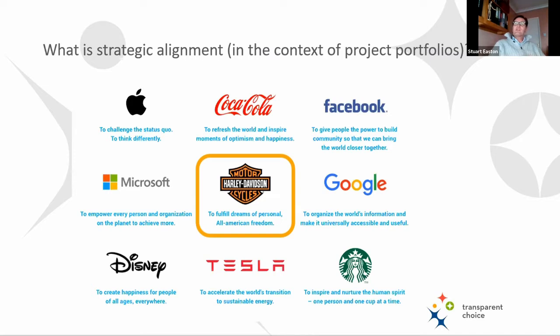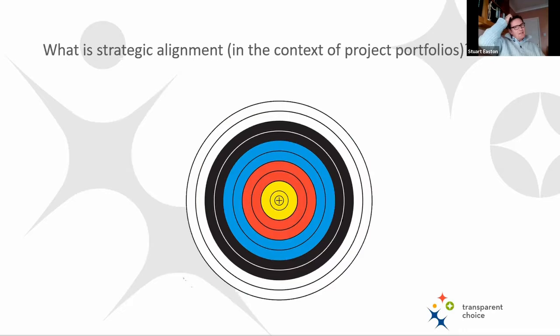So if we're going to think about strategically aligning portfolios, we need to get below that level, right? So we need something to aim at. And so lots of people think that it's a little bit like this. There's a target, there is actually a thing called strategic alignment. And it's that circle right in the middle there.